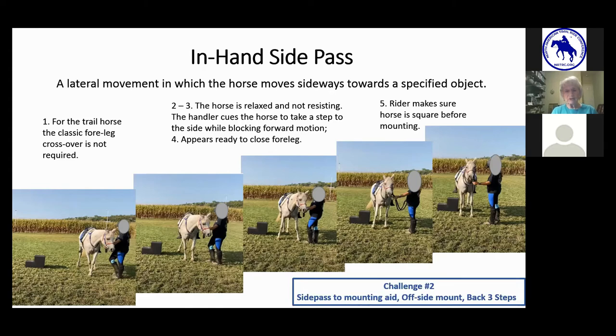Now, to teach your horse to do that, if he isn't doing it and you're struggling, pushing on him and doing all kinds of things to make him move over, just back up and practice at home and try for just one little step at a time. Make your cues consistent, no matter what you're using.